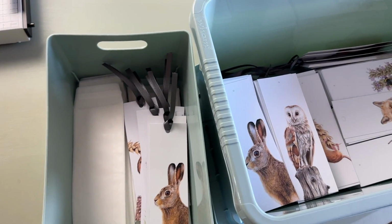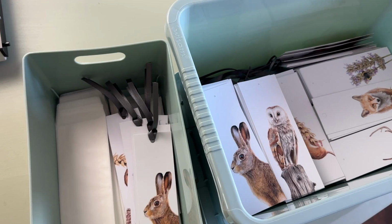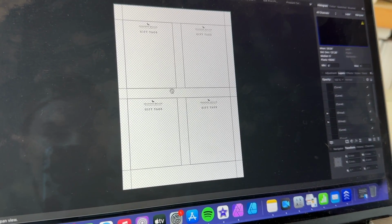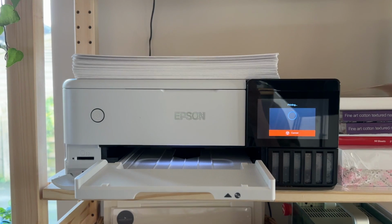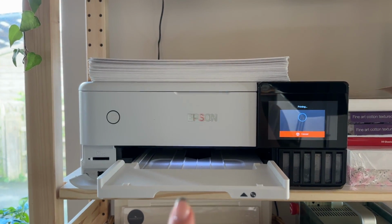Yeah, it's pretty simple stuff really. It's just a case of it being much easier having 2 pairs of hands to do it. I'm just going to print some more of these backing cards on craft paper for the gift tags. I use the Epson ET8500 for all of my greeting cards, gift tags, stuff like that. The bookmarks I get from printed.com, but yeah, love this printer, it's brilliant.